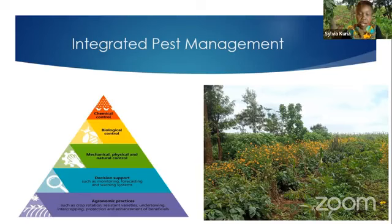We talk about crop rotation, planting resistant varieties, intercropping, and being able to protect beneficial microorganisms. Do you know that when you use synthetic inputs, chemicals and pesticides, you actually kill your friends? You actually kill your friends in the soil. And those friends are actually helping you keep away the pests.